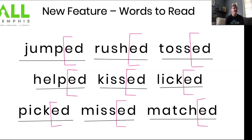So I want you to go ahead and read me the base words in all of these words. So read this base word. Good. This base word. Awesome. This base word. Great. This base word. Awesome. This base word. Great. How about this one? Awesome. 3 more. How about this one? Great. This one? Awesome. And how about this one? Good. So you should have read jump, rush, toss, help, kiss, lick, pick, miss, and match.